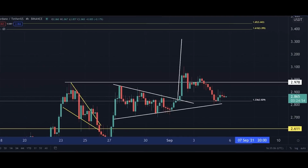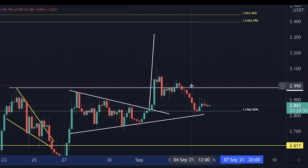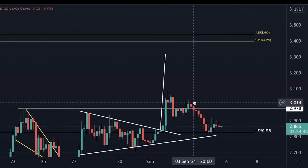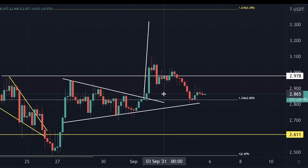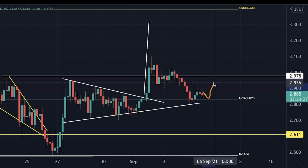So now let's get quickly into Cardano. Cardano broke down from the $2.97 level to the downside, and now is going sideways and consolidating. I think Cardano is just gearing up for the next move to the upside and was just cooling down a little bit, which is absolutely fine. So my trade is still running. I'm not concerned, and I think that Cardano will come back up shortly to the upside.